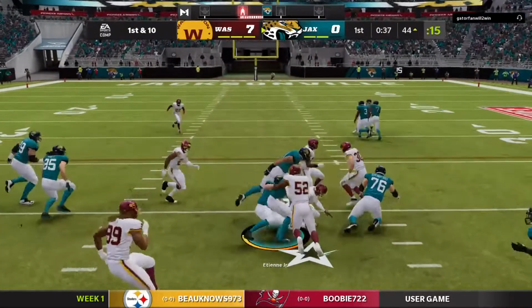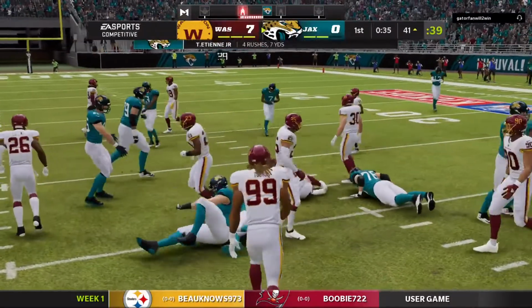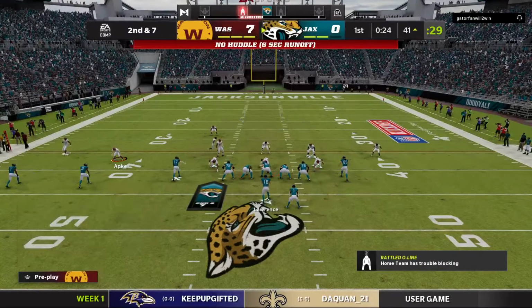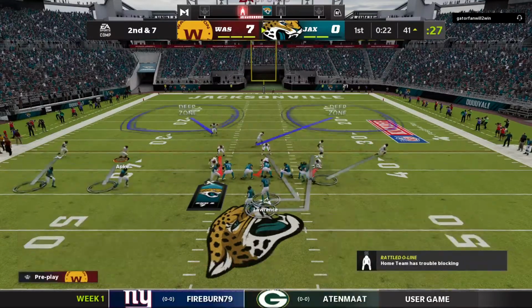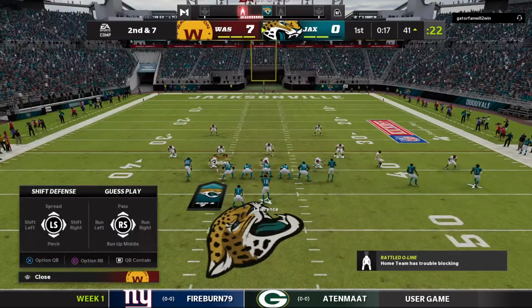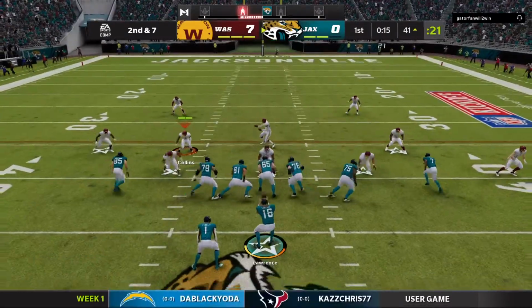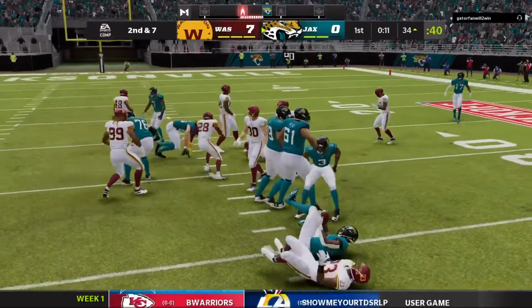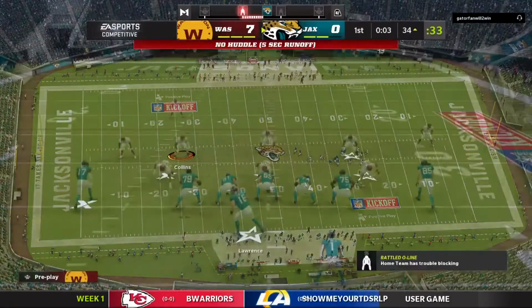Off the option, here's Etienne. And he'll work this forward for about 3 at 2nd down. The last run got 3. Now here's 2nd and 7. Brings up 2nd and 7 at the 41-yard line. Lawrence giving to Etienne here on the option. And they'll be inside the 35 now at the 34-yard line.